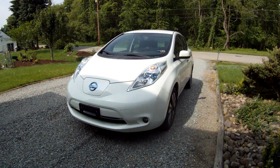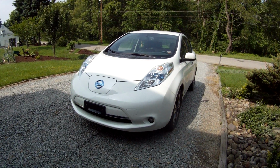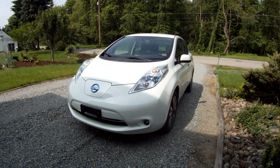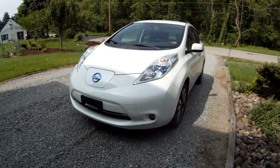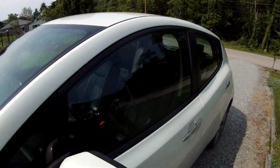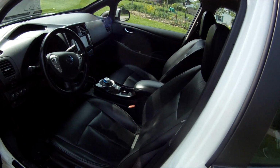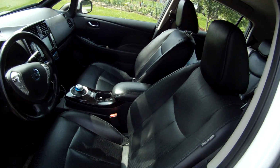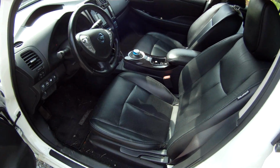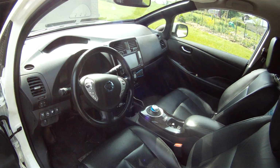This car cost me $12,500 out the door, and that was from West Hills Nissan in Coraopolis, Pennsylvania. This is an SL model, so it has leather seats. It also has the quick charge option, which I don't use. I actually use a 110 outlet to charge this car. Don't mind the dirtiness. As I said, it's my daily driver.